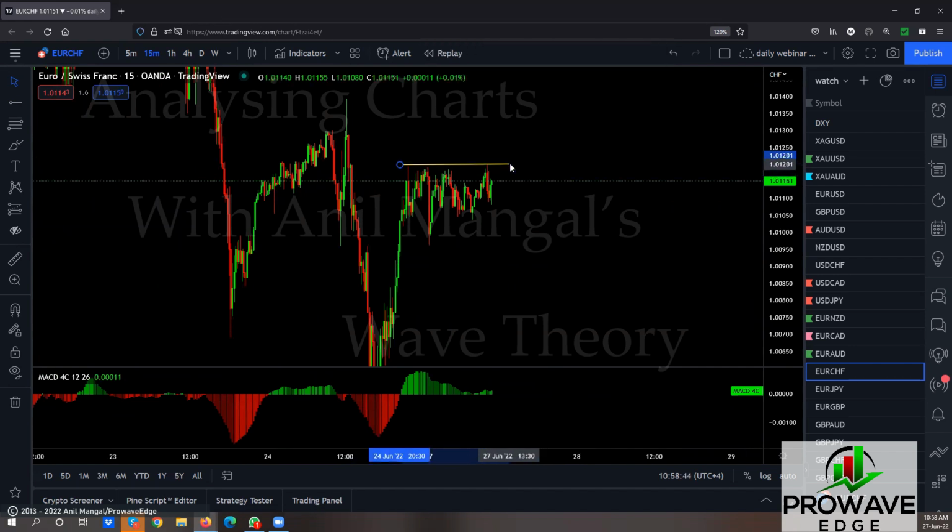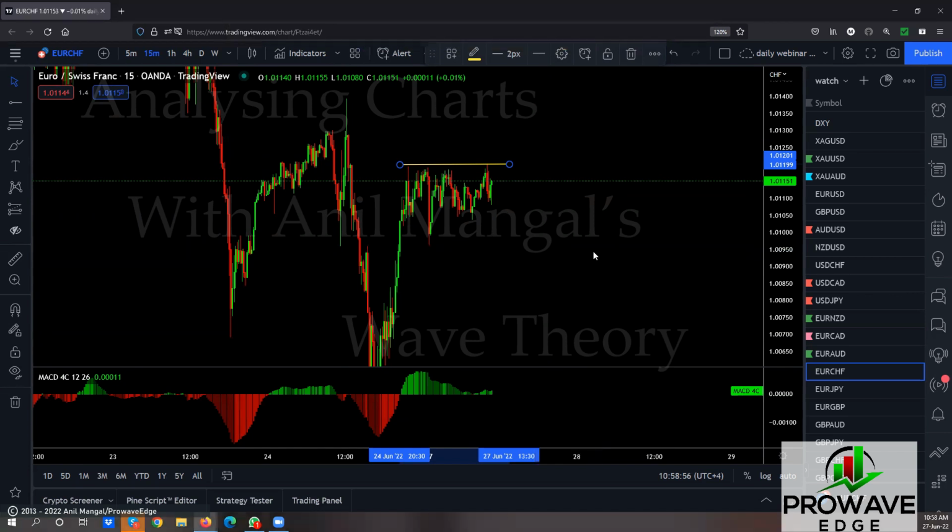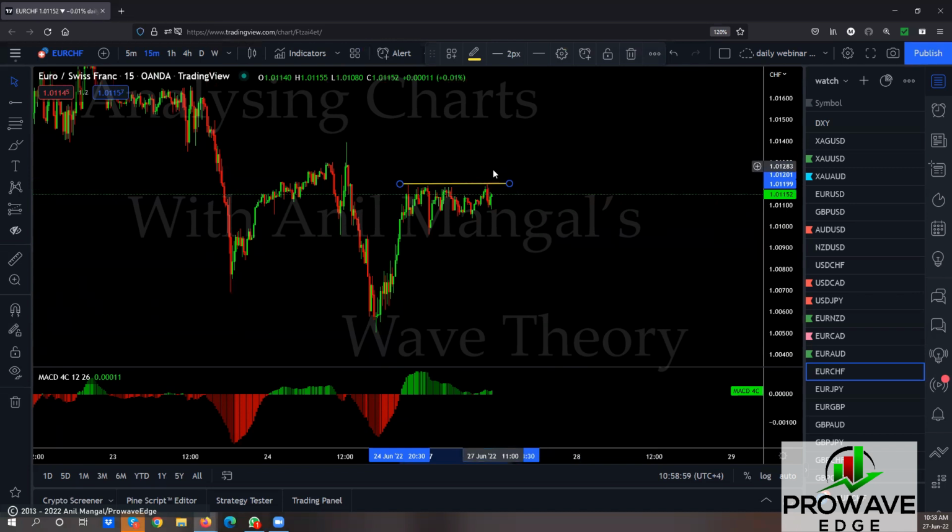It looks incomplete, right? I think we would want this to drop one more. We actually want this to come back here one more, retest this low, and then go. Question is, if it becomes a running flat, then it will probably tag you here, pull back a little, and then you have to keep a stop here.